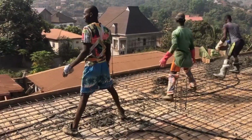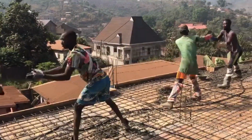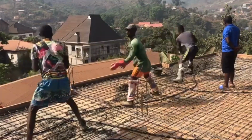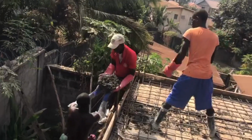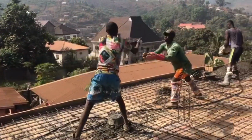And what you see here is an assembly line to add cement to the rooftop. They're passing basically what amounts to buckets full of cement to fill up. They're starting from all the way down where they're mixing the cement, bringing it up to the roof, and just using the assembly line to fill in the water and to fill in the cement.